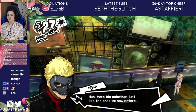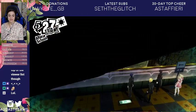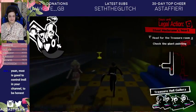More big paintings, just like the ones we saw before. Now there is something off about these, though. Why don't we go take a closer look? Oh god, even my on voice was bad. It's somewhere.